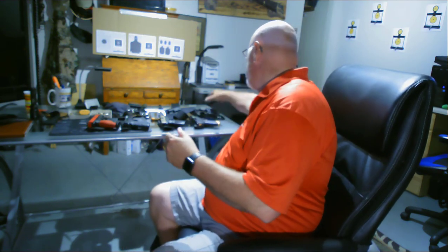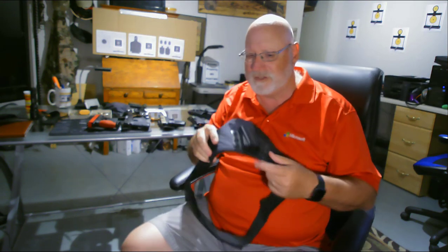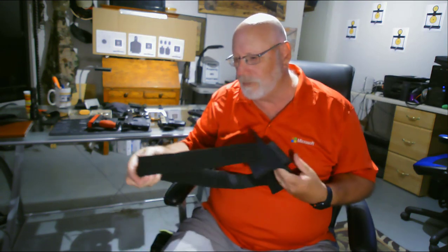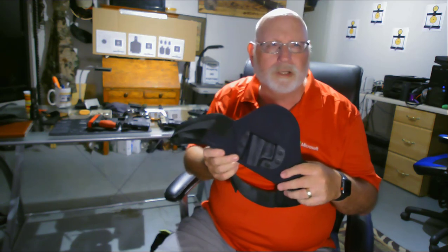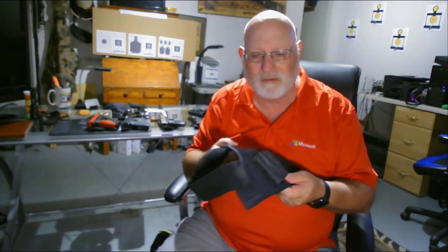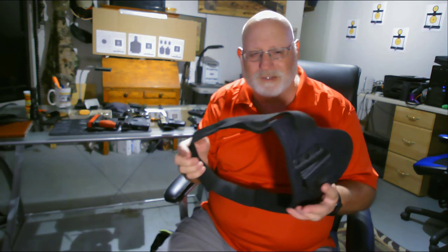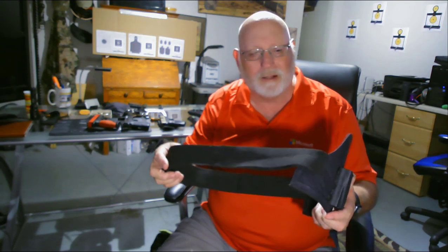The first one would be this guy right here. This is a deep concealment holster. It's designed to go around your body. I'm not going to put it on. This is actually for a Glock 42. I don't have a Glock 42 anymore, so I have nothing to put in here. None of my handguns will fit. However, this is for a Glock 42. This is a left-handed holster. This would go around my body, underneath my clothes.